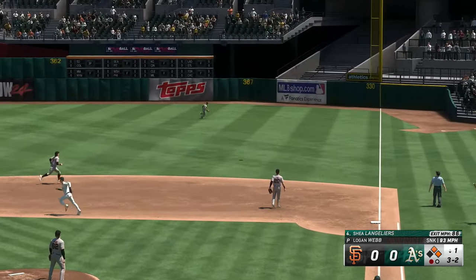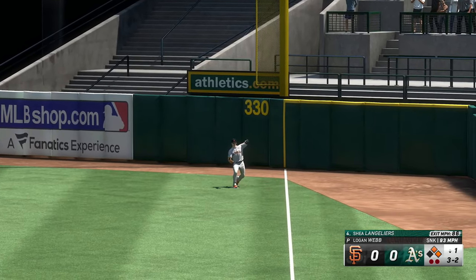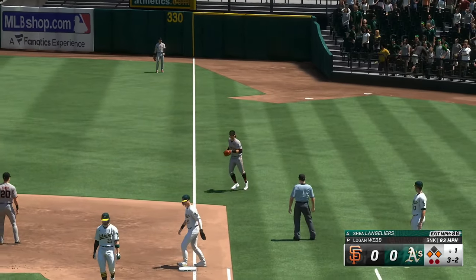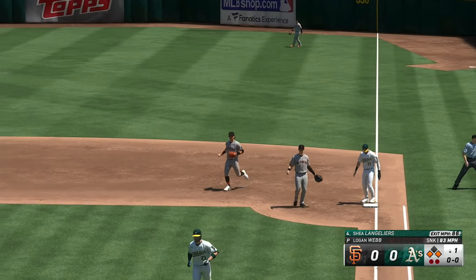That one hit to right. Yastrzemski on his way over. Drops into the glove. Tags up from second, and he'll head to third. Yastrzemski hustles it back in, and the go-ahead run stops at third base.